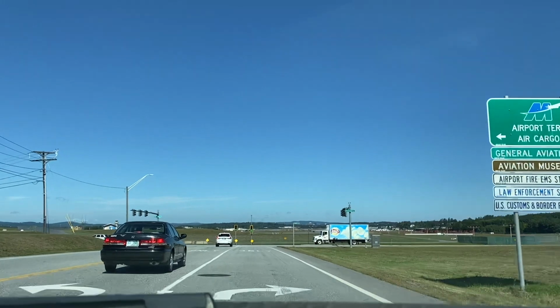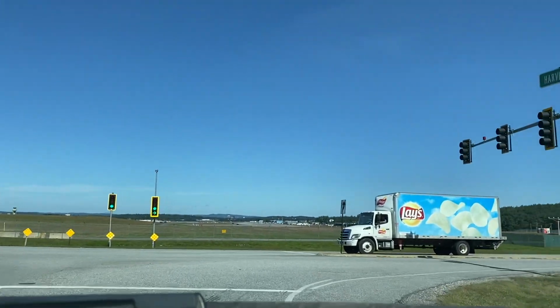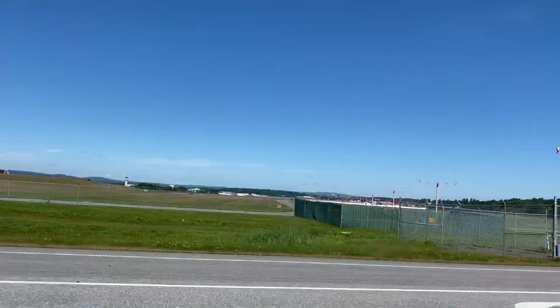If we were to turn left at the satellites on the Pennegill Road, that would bring us out towards Litchfield as well as the front of the airport. Instead, we'll stay right onto Harvey Road.